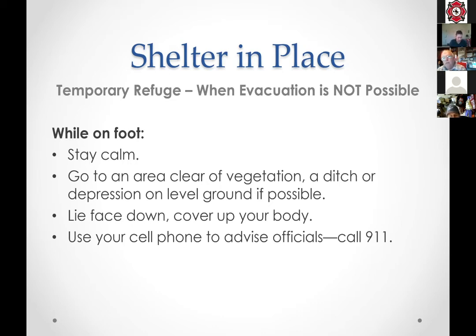And that's why we say stay in your vehicle if possible, because you at least are inside something that can protect you. And if by the very last resort you're on foot, try to find yourself a clear area with some sort of ditch or depression in the ground, and make sure you lie face down so you can protect your face. Make sure you cover your body, and then use your cell phone. I never like to put these things in there, but it's always just good information to have just in case.